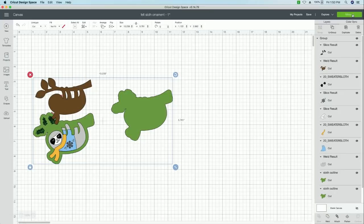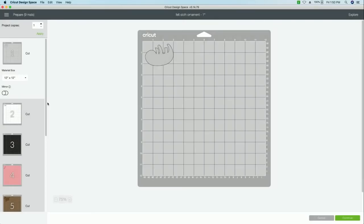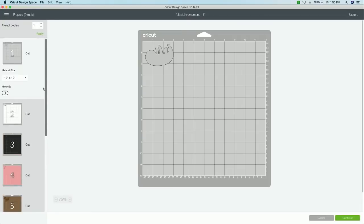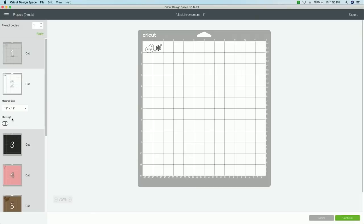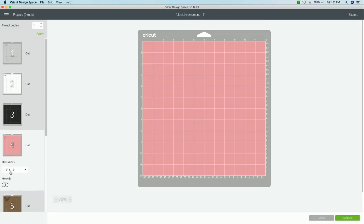So you just click make it. And you can see there are several mini mats on this. Definitely make sure you're going in and selecting the correct mat. So this one would be felt, this one would be HTV, so you're going to want to mirror that. Yeah, this one right here would be HTV, so you'll want to mirror it. Be mindful of your material settings as well.